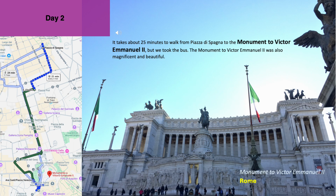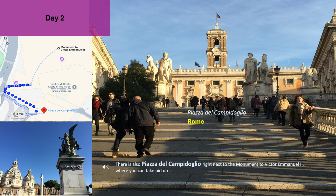It takes about 25 minutes to walk from Piazza di Spagna to the monument to Victor Emmanuel II, but we took the bus. The monument to Victor Emmanuel II was also magnificent and beautiful. There is also Piazza del Campidoglio right next to the monument, where you can take pictures.